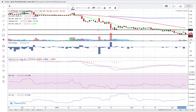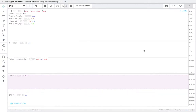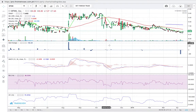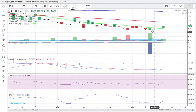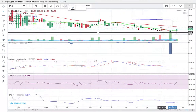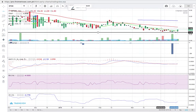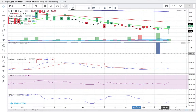Next in the list, we have DFNN. DFNN closed on Thursday at 6.9. Let me plot the support level again and the resistance level as well. Okay, support of DFNN is near 6.66. Resistance is at 7.01 or 7 pesos per share.